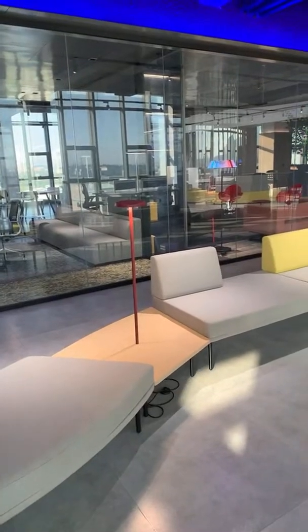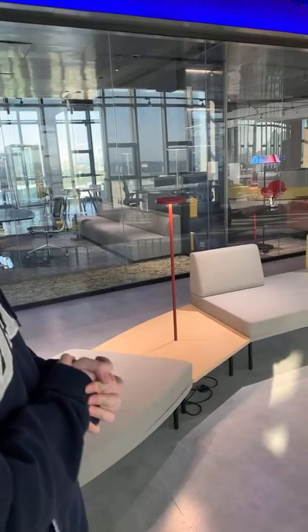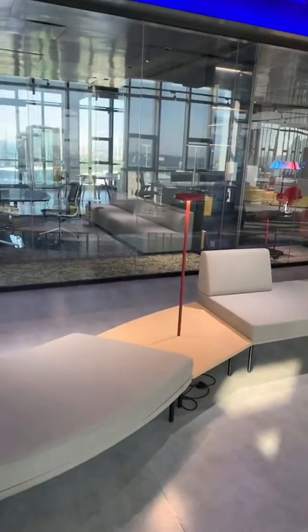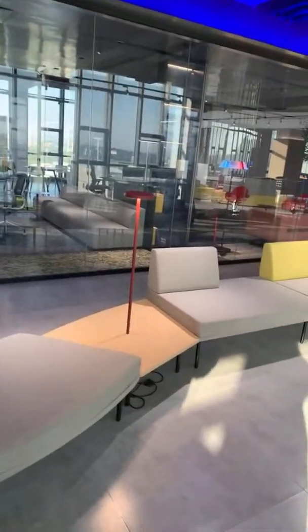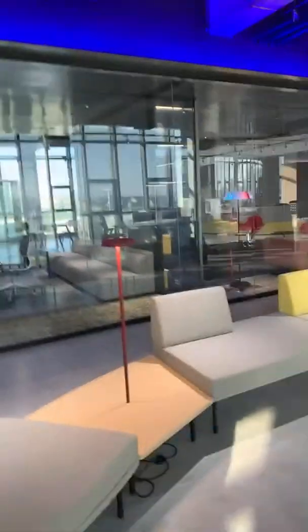So as you're hiring more staff members in your company, this sofa set is able to grow with your company. It literally grows with your company. As you're hiring more staff members, they're able to enlarge themselves and accommodate more people.